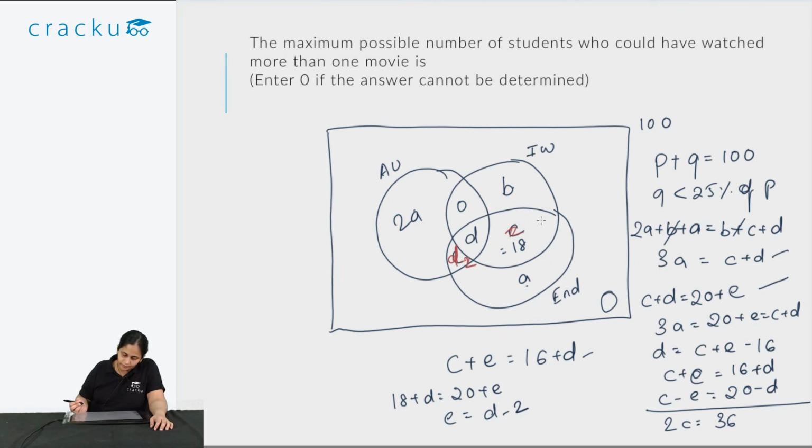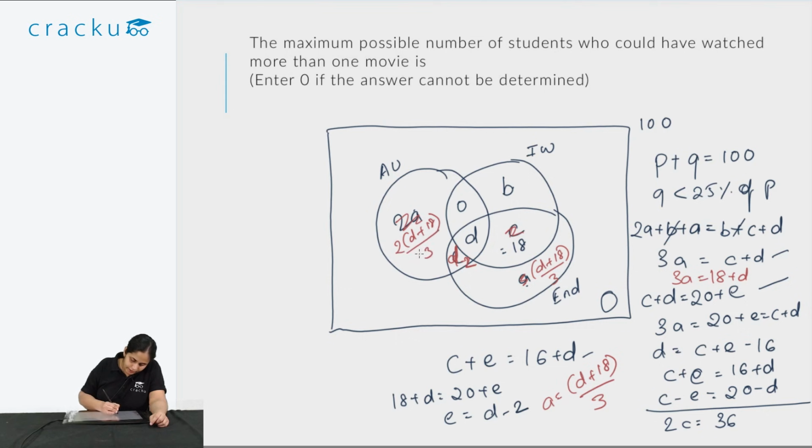This part is equal to 18, this is D, this is D minus 2. If I can express A also in terms of D, then I would have eliminated a lot of variables. So what is A? 3A is equal to C plus D, which is 18 plus D. So basically A is equal to D plus 18 divided by 3. And this can be written as 2 times D plus 18 divided by 3. So I have removed almost all variables and kept everything in terms of D.